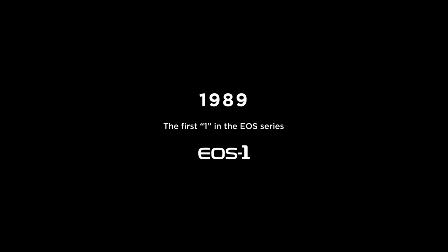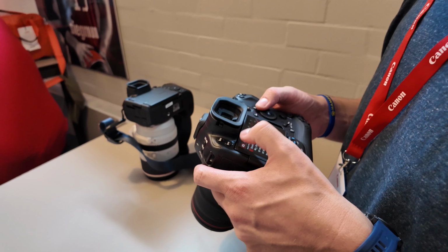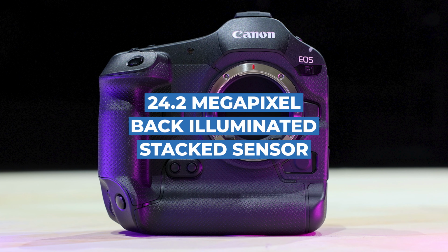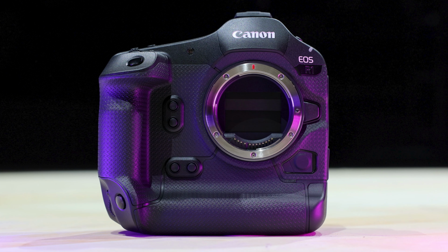It's been 35 years since the release of the original EOS 1, and thanks to the groundbreaking autofocus, speed and reliability, the EOS R1 will continue that legacy. At its core is a 24.2 megapixel full-frame back-illuminated stacked sensor, and although 24 megapixels doesn't sound like the highest resolution in the world, it is the optimum sweet spot for performance, low light capabilities, and a resolution that's ideal for sports and press photographers.